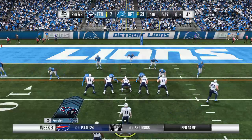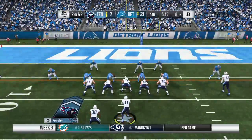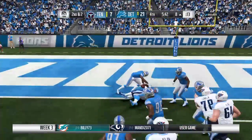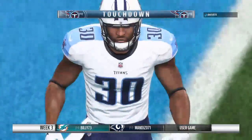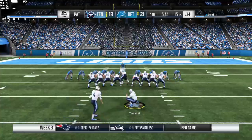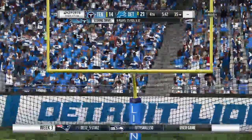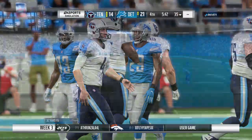Yeah, and the deflection works both ways. Maybe a defender gets a hand in the way and it pops in the air. And sometimes you throw it so hard your receiver can't handle it, and he pops it up in the air for the defender. And into the end zone for a Tennessee touchdown. A great effort there. His second touchdown on the season. And the Titans have made this a one-score game. Hauschka adds the extra point. And now things get a bit more interesting here in this fourth quarter.